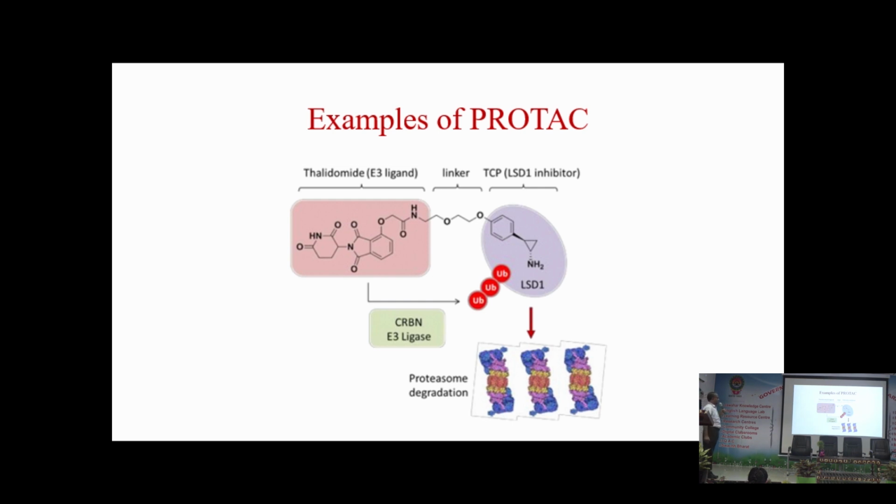Examples of PROTACs. Thalidomide is commonly used as the E3 ligand. Thalidomide has been shown repeatedly by a lot of scientists to bind to the E3 ligase. And here you can have different kinds depending on your protein. And once you have the ubiquitin, it goes to the proteasome.